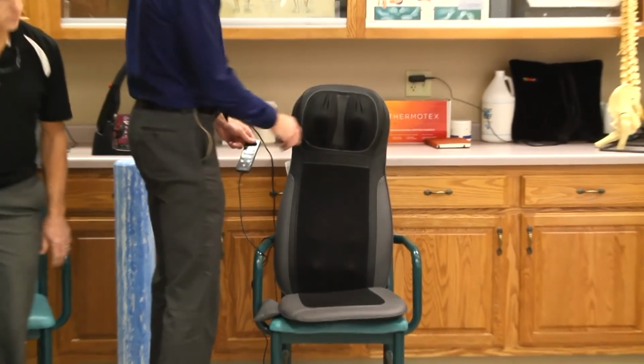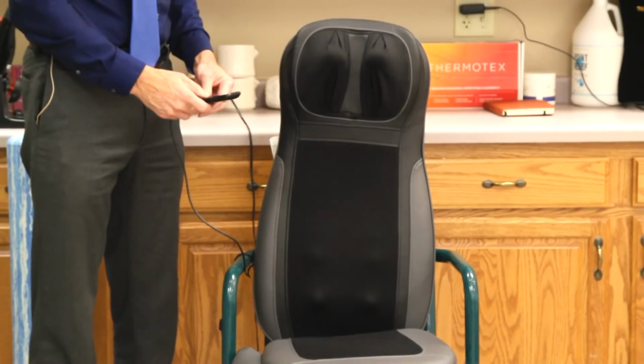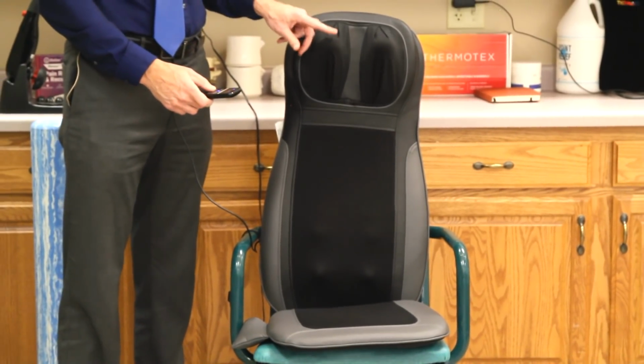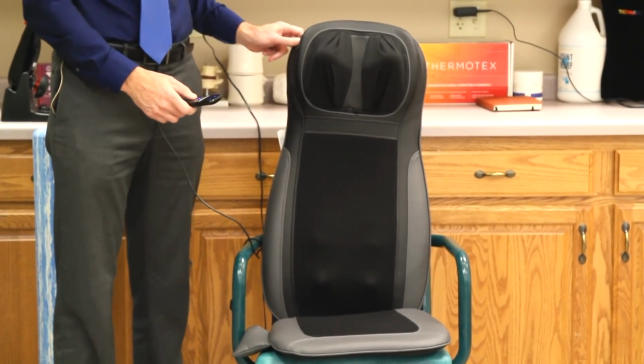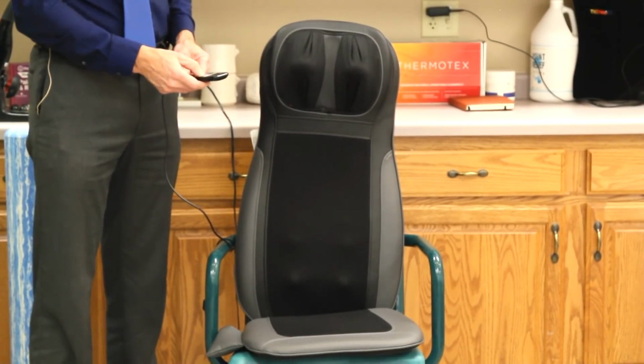The neck is going already here, and we don't want to hear any comments, Brad. So what's nice about the neck, right now it's adjusted for me. But you can actually adjust it downward.